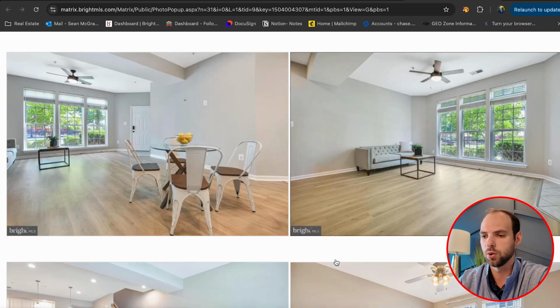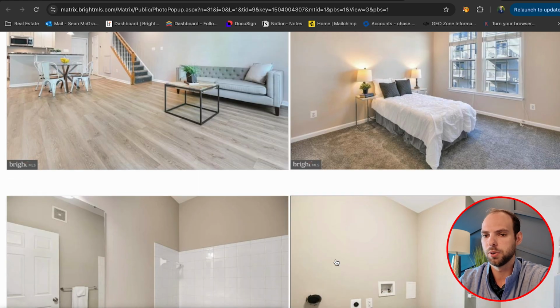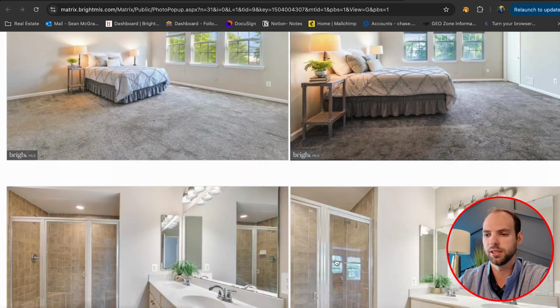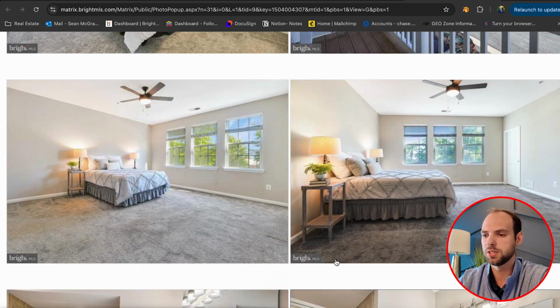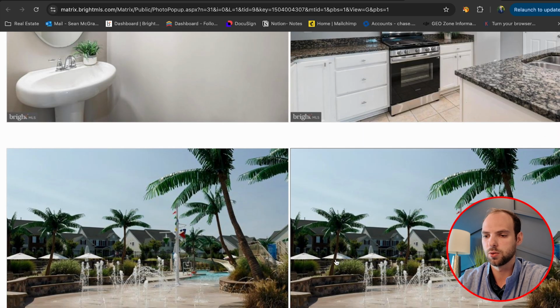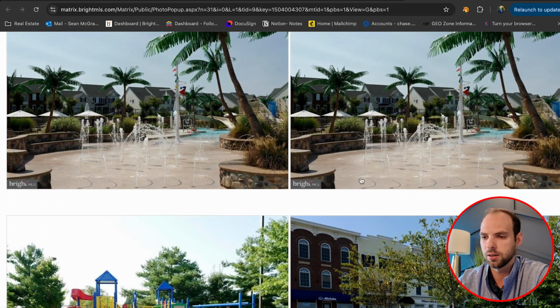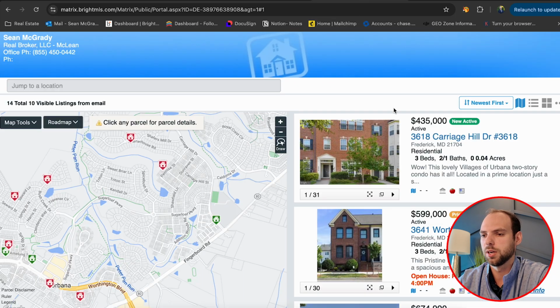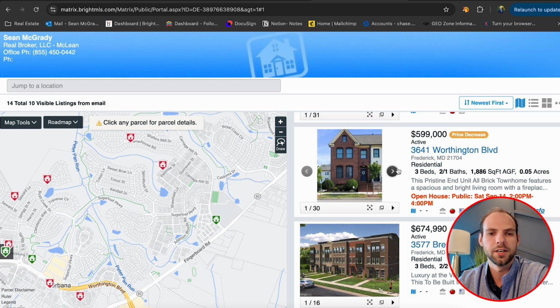So this is a first floor. It's not the biggest, but it has been redone, so it's really nice. Laminate flooring. Do have bigger bedrooms than you would, it looks like, in the regular townhomes, just due to the square footage and the footprint. But this is also a better look at the pools, the slides, some playgrounds here, Atlantic Grill and so forth. But that's kind of what you're looking at for the homes here in Urbana.